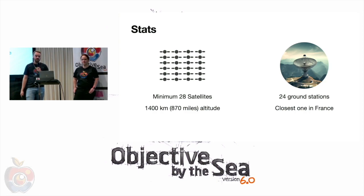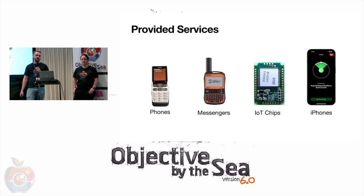And they not only provide the iPhone service. GlobalStar also offers phones, which are supported, but you can no longer buy satellite-based phones from them. They have a satellite messenger, which allows you to send SMS and emails just over the satellite connection. They offer IoT chips to connect your devices that are very far off the grid, but you need to have some connection there. And now one of the main things is that they support the iPhones.